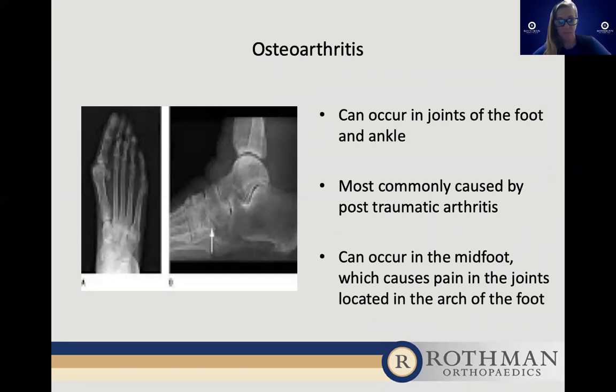But going back to that question, running sneakers are just as good as walking sneakers if you're going to be walking. Now, that being said, I would rather my runners wear a running sneaker than a walking sneaker. And again, start looking at your sneakers and making sure that the tread is not worn down on the bottom, and try to figure out how many miles you've gotten on those sneakers.